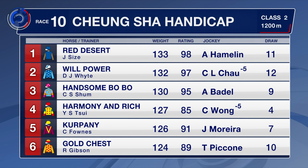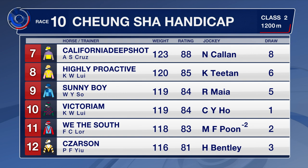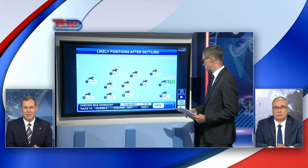Harmony Rich won Wednesday night in good style at Happy Valley, backing up here. We've got Gold Chest getting his all-weather debut for Richard Gibson and Tony Picone. Sunny Boy, who chased home Red Desert last time out. We the South, also from Wednesday night behind Harmony Rich, and Zarson from Barrier 3 with Harry Bentley in the saddle. So, as far as the speed map is concerned for this one, Tom, we're saying good in the early stages. Who are the main horses to look out for here?